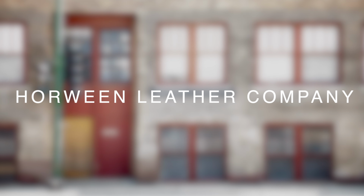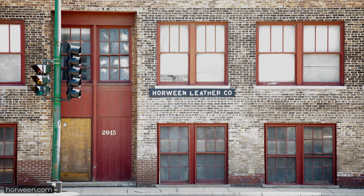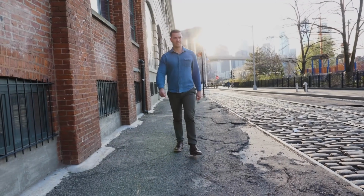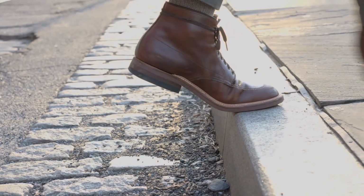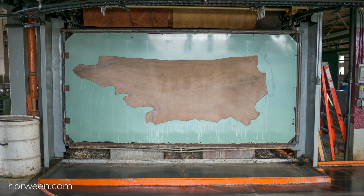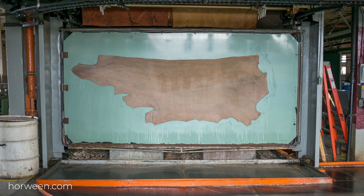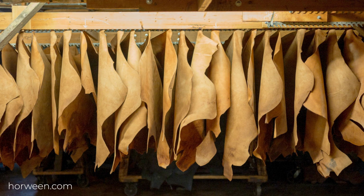Let's get to number one, Horween Leather Company. If you are an American who likes boots, it's very unlikely that you have not heard of Horween Leather Company. It's among a pretty small group of tanneries that process their leather all the way from a raw cured state to a finished product. They were founded in 1905, and the Chicago-based family-owned operation has long stood as one of the most respected leather manufacturers in the US.